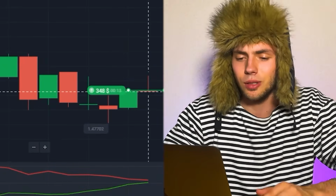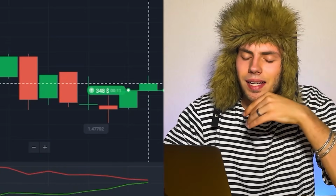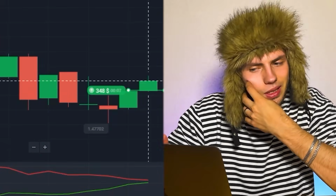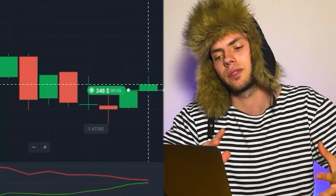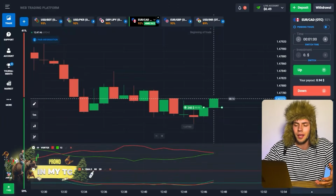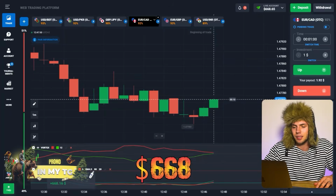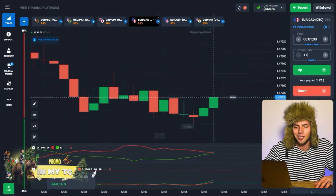Okay. Well, if you take a look at the stochastic oscillator, we were in such kind of oversold zone, but the situation is starting to change basically. Let's be a bit patient. Oh yeah, the trade is closed, 668. Already more than 10 times from the amount that we started with.